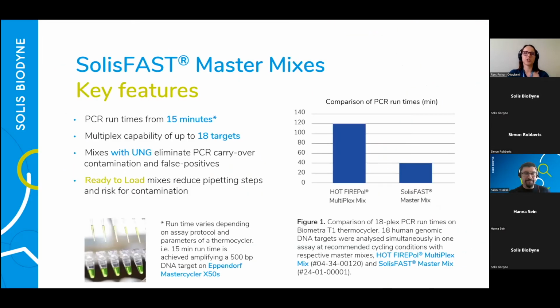Endpoint PCR range key features. Your PCR runtime can be from 15 minutes. The master mix is developed for multiplexing up to 18 targets. There is an optional UNG included in different master mix, and also the ready to load master mix is something that you can use to reduce pipetting steps, and you don't need to have a separate loading dye for loading to gel, so it's very quick and convenient solution.